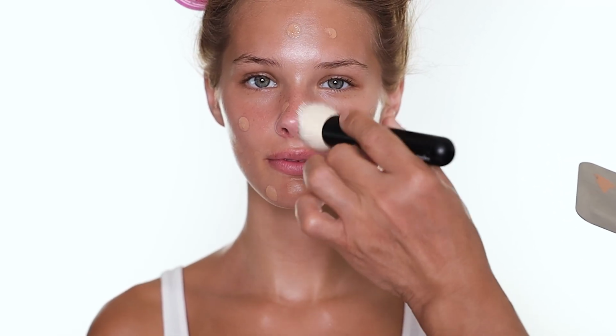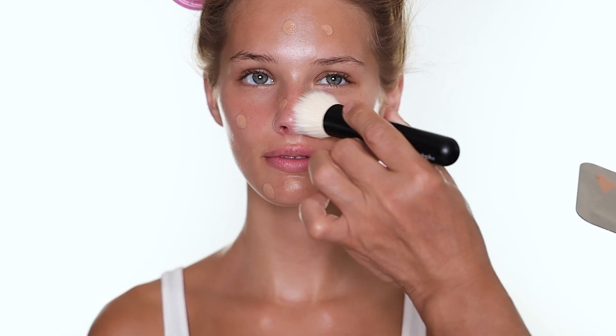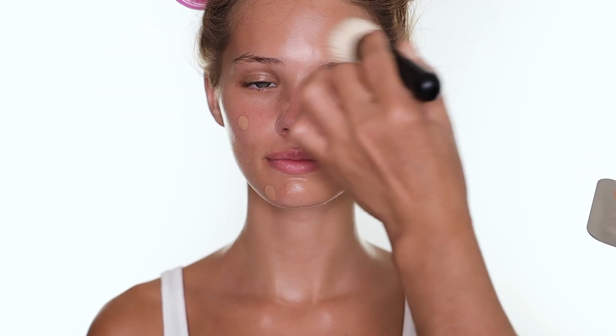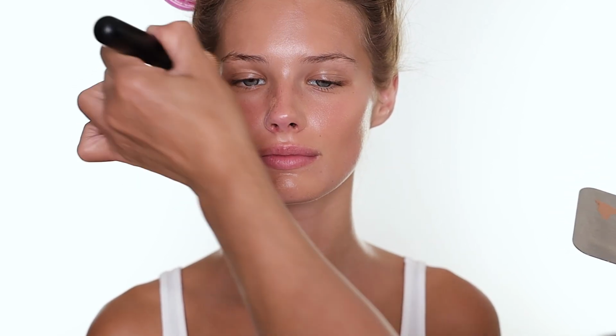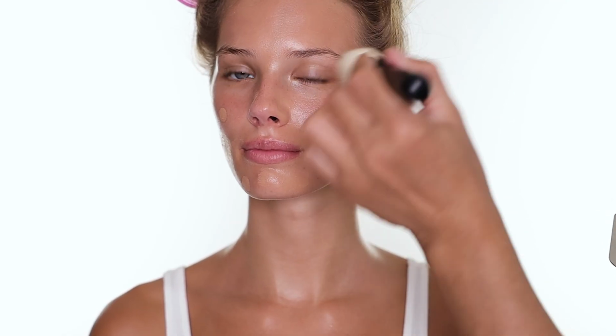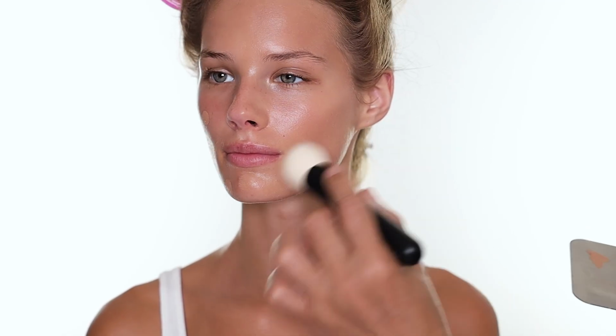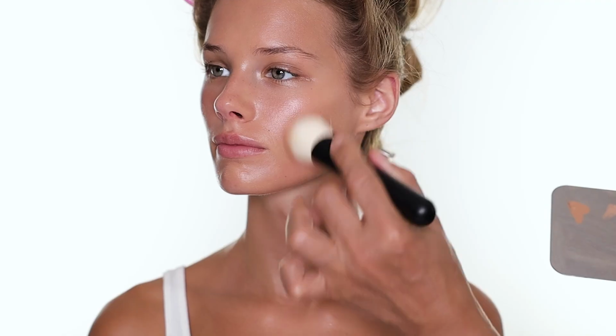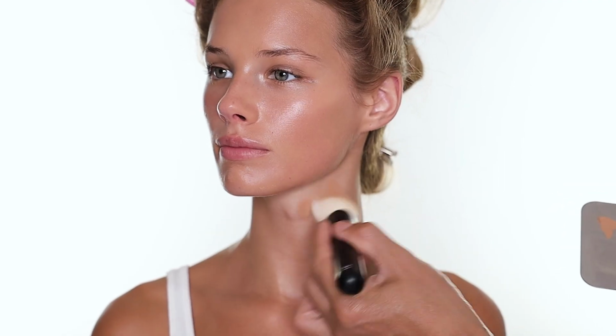It's a medium to full coverage foundation. It's really beautiful. You see that? It's really gorgeous, and this foundation is great for any age, for young or mature skin. You can get great coverage from this foundation, but for someone who wants a very sheer natural finish, it's a great foundation as well. I just put a little bit, maybe a little more here, because the neck is a little bit different color, so I'm just using a little bit to blend it out. But you see the finish is just really gorgeous.